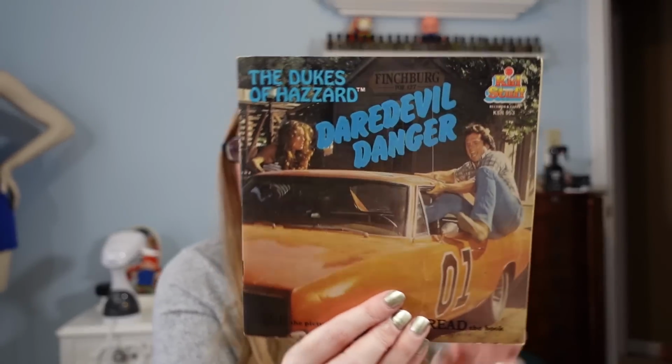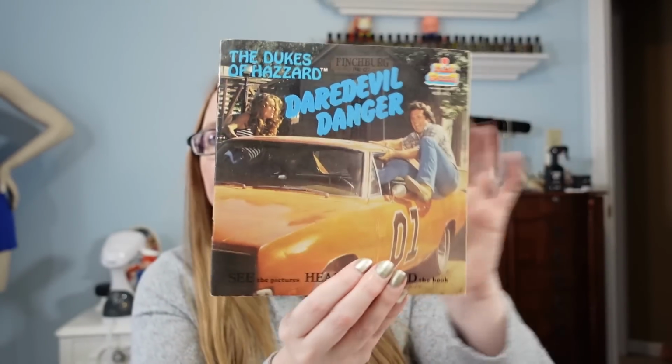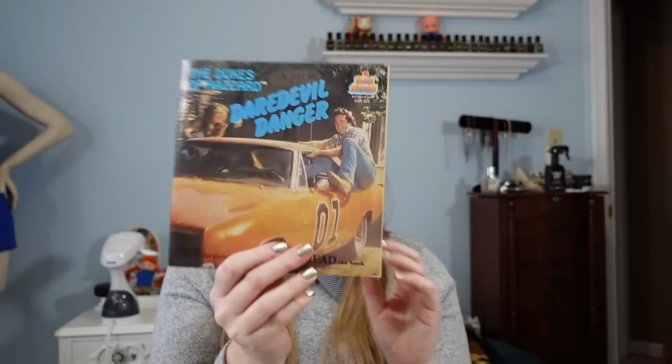Now there was one out of the bunch that she gave me that I did put up separately, and that was this Dukes of Hazzard one. I did list this one as a buy it now for $19.99. But again, plays great, and there's no writing or coloring or anything in the book. So that was the only one I decided to do separately.